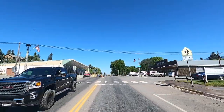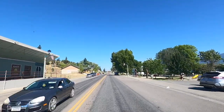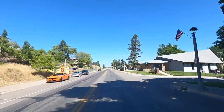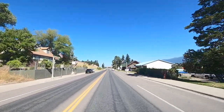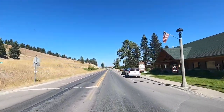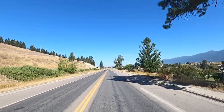Once we get through town, we're going to look for that Highway 37. Six miles out of Eureka, there's a campground called Rexford. I'm going to check that out first. Couldn't get through to it online, so we're going to see if they got any RV sites for the night. This looks like about it for town here.